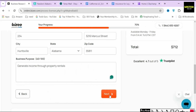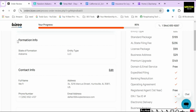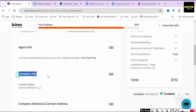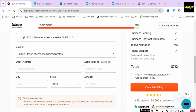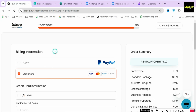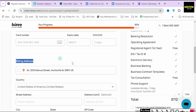After providing all the information, Bizee will take you to a review page where you can see all the information you provided so far. Here you can easily edit any of the things you like. You can also include or exclude any services you want from here. Once you are satisfied with all the plans, packages, and customization, you can click on the next button. After that, Bizee will show you your total due amount. Once you are done with the payment, they will start processing your order, and you will receive your LLC formation documents within 1 day to 3 weeks depending on your package type.